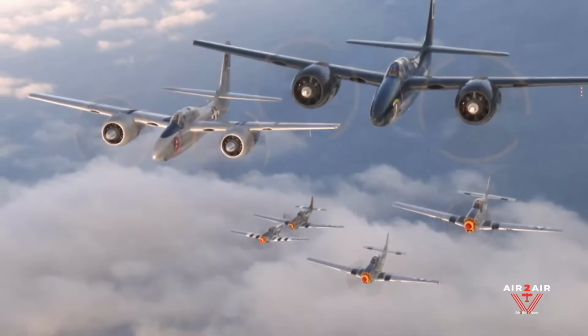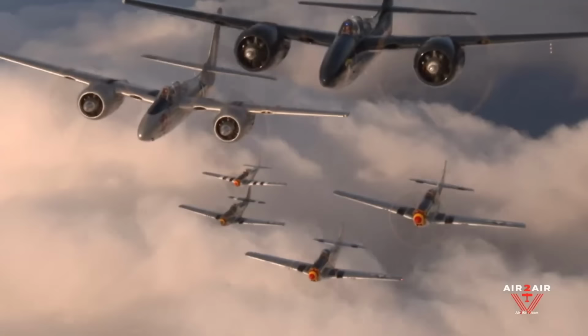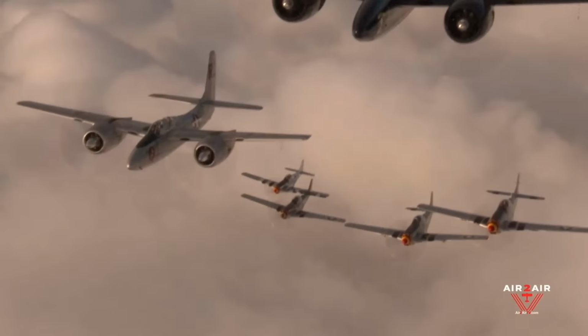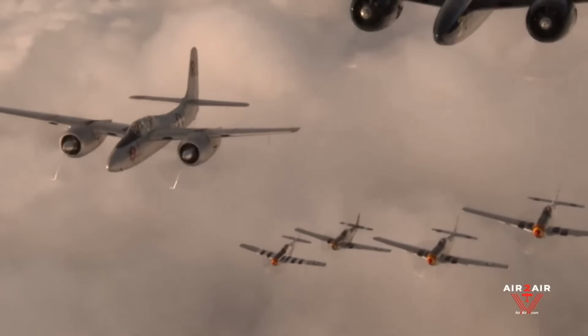Ray Fowler, I don't know if he's in the audience or not. He was flight lead. He was flying the first P-51. We had Paul Draper as number two. I think it was Lumpy who was number three, and Wes Stowers was number four. So those were our Mustang pilots out there.